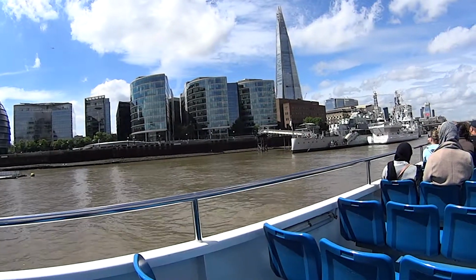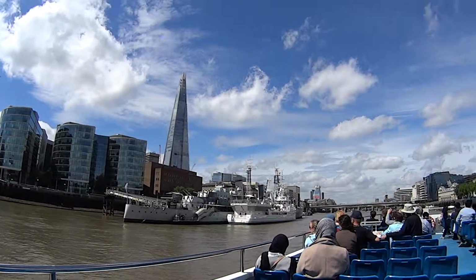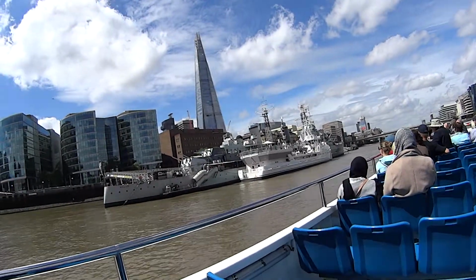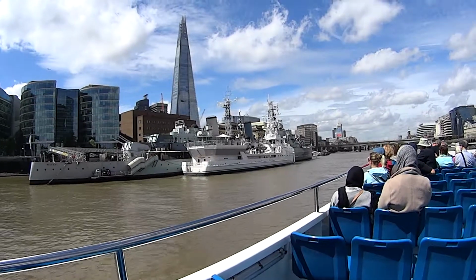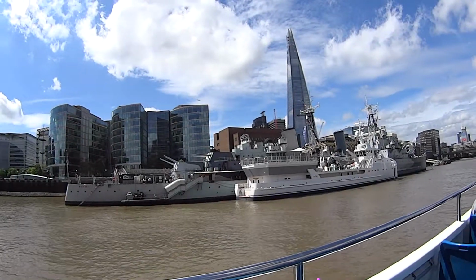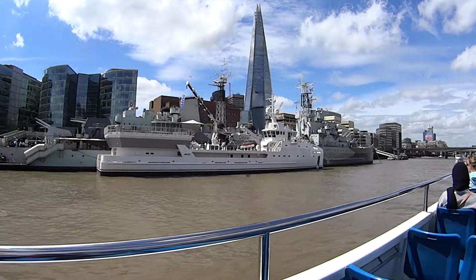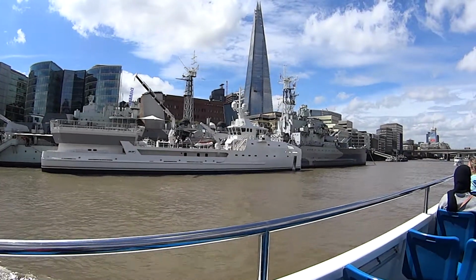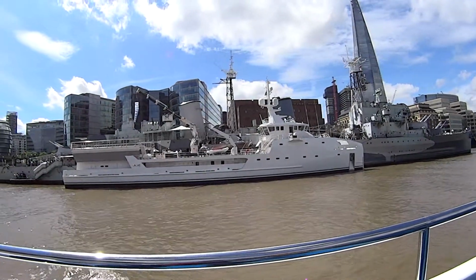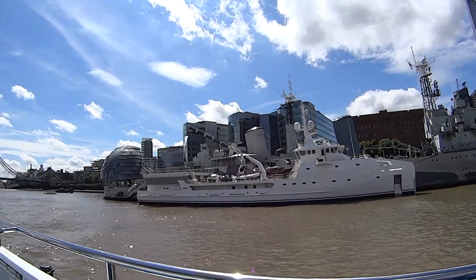To the left-hand side is London's very own warship, the HMS Belfast. She was the largest of the light cruisers ever built for the British Royal Navy. Weighs 11,500 tonnes. She was decommissioned from the Navy in the 1970s and brought here by the Imperial War Museum, now moored up 7 days a week as a museum ship open to the public. Now this super yacht on the outside is a brand new boat. It's just been built and is here for its registration and its official launch. We get loads of different cruise liners, super yachts and naval ships up and down the Thames during the year.